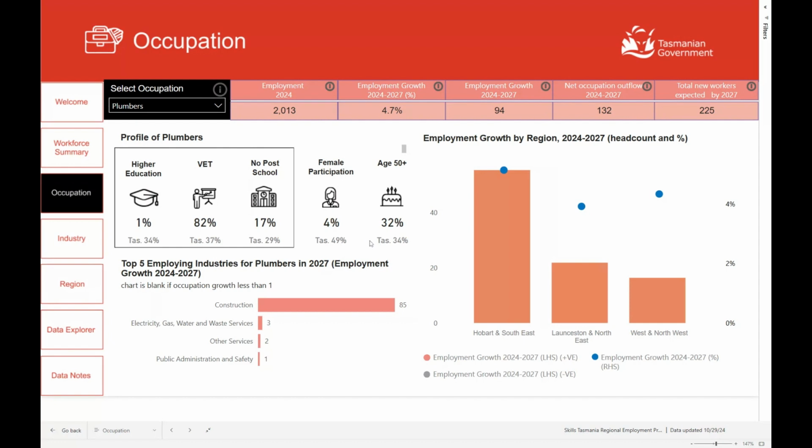The larger chart on the right-hand side of the page shows employment growth by region. With reference to the left-hand axis, the columns show an increase in headcount of 55 in Hobart and the southeast, 22 in Launceston and northeast region, and 16 in the west and northwest, equal to the rounded total of 94. If the forecast was for a decrease in workers, this would be shown by a grey bar below the horizontal axis. The blue dots show the corresponding percentage change in employment. In this case, 5.1%, 3.9%, and 4.3% of the 2024 employment for each region.